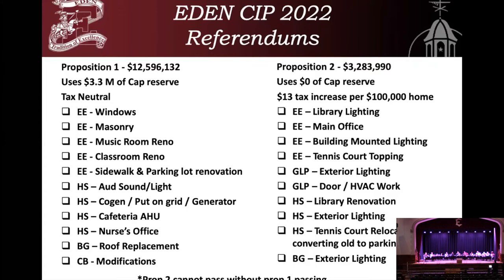The scope of the work in Proposition 1 would be replacement of the Eden Elementary windows. It would be the masonry restoration work around those windows and sporadically throughout and around the building. It would be some upgrades to the music rooms, upgrades and renovations to some classrooms. It would be replacement of the sidewalk and parking lot right out front of the building. It would also entail upgrading the high school audio sound and light systems. It would be replacement and taking off the cogen and putting it on the grid, as well as a generator backup. So in essence, the generator would back up the grid and take the load off the cogen currently.